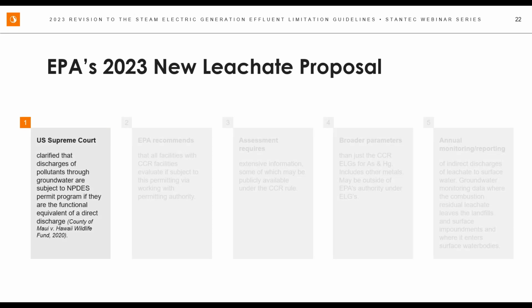So in the new leachate proposal, first of all, as I mentioned, it refers to groundwater. The U.S. Supreme Court in 2020 clarified that discharges of pollutants through groundwater are subject to NPDES permits if they are the functional equivalent of a direct discharge. And this is where you're going to need to work with your environmental counsel as you interface with your permitting authorities and the various EPA regions.